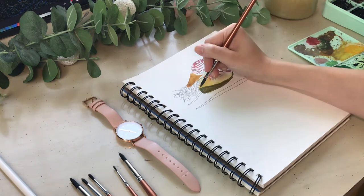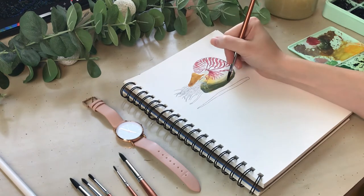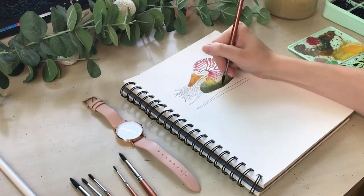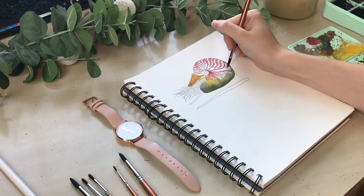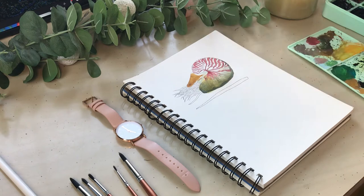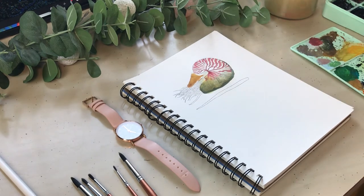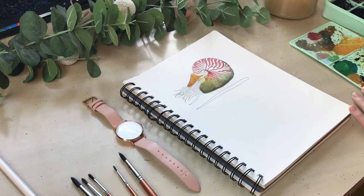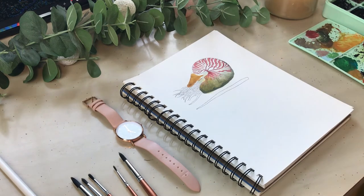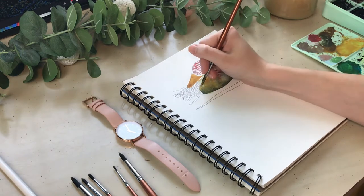The journal I use is an Archer and Olive journal, and the paper is absolutely awesome. It's really thick, but it does tend to buckle sometimes when I use too much water, so I just didn't want that to happen for this particular painting because I really wanted it to be a nice looking study since it is one of my favorite sea creatures.